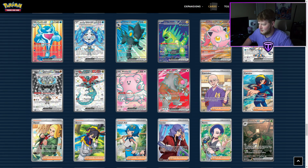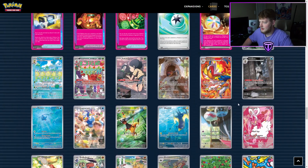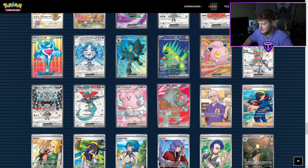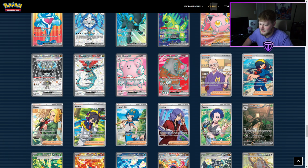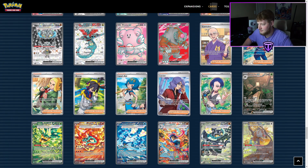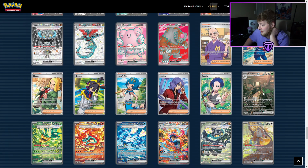Blood Moon Ursaluna. Why is there not a sick Blood Moon Ursaluna trainer gallery? Why is it just this full art? That's a sick Pokemon right there, in my opinion. Okay, we got some trainers. Carmine, Hassel, Kieran, Lacey. Pretty basic trainers. I mean, they're always kind of the same. Just the person there with a little bit in the background. These alt arts better be crazy. Otherwise, I don't even know what to say.